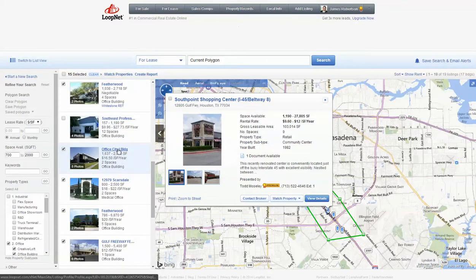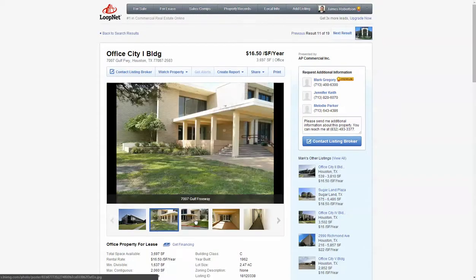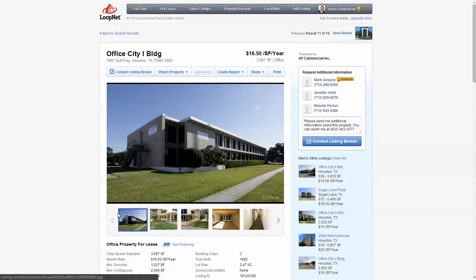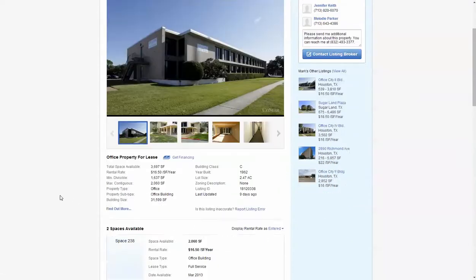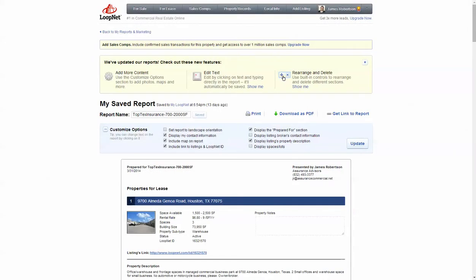The Office City building here at $16.50 a foot. Again, they're pushing it. There are more affordable options in the marketplace, and this looks dated. So I wouldn't recommend that you tour. I think you're in a building now that's competitive to this, and it just doesn't look like it would be a move up for you.